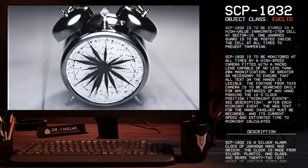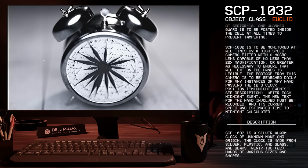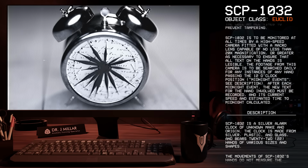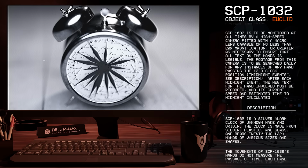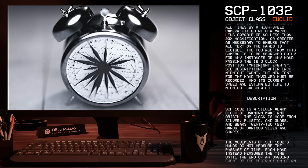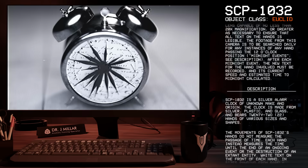The footage from this camera is to be searched daily for any instances of any hand passing the 12 o'clock position, also known as midnight events. See description. After each midnight event, the new text for the hand involved must be recorded and its current speed and estimated time to midnight calculated.